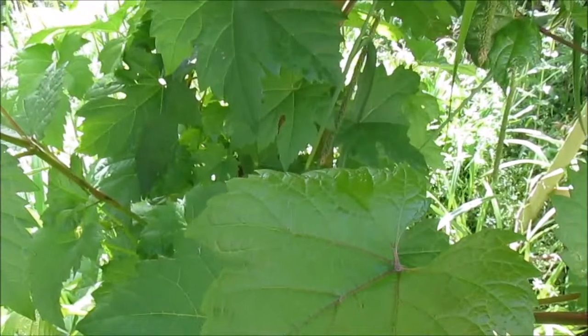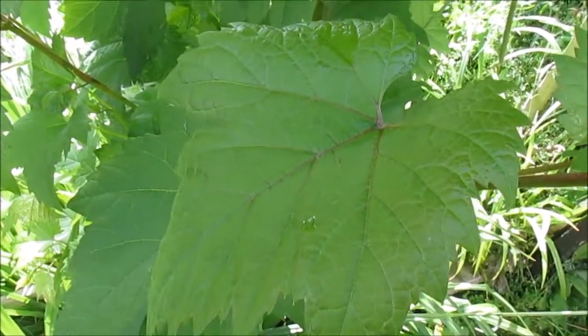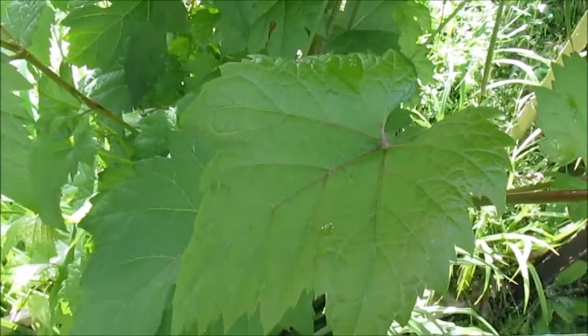So if you have got a grapevine yourself, do have a play with it. It's a great tonic, and you could make that into a tincture. You could try it as a tea.